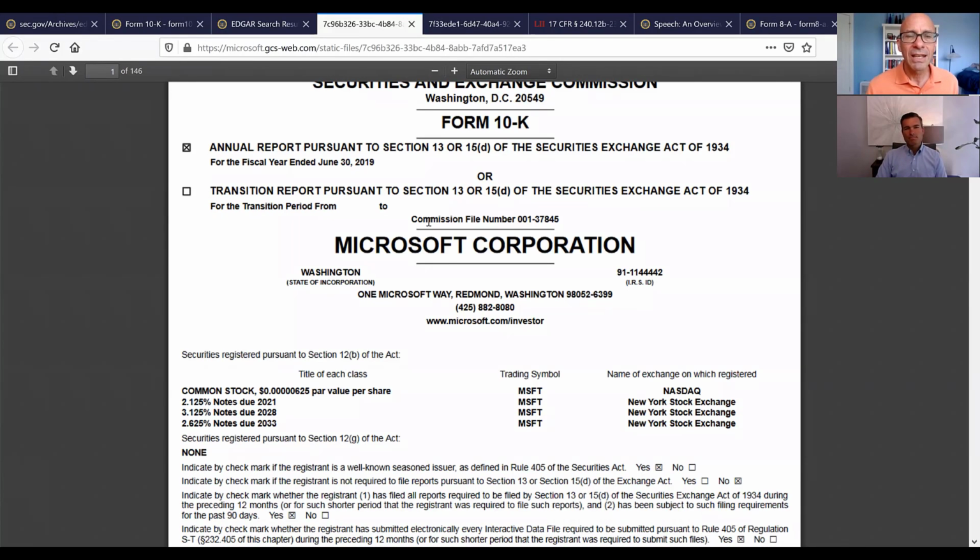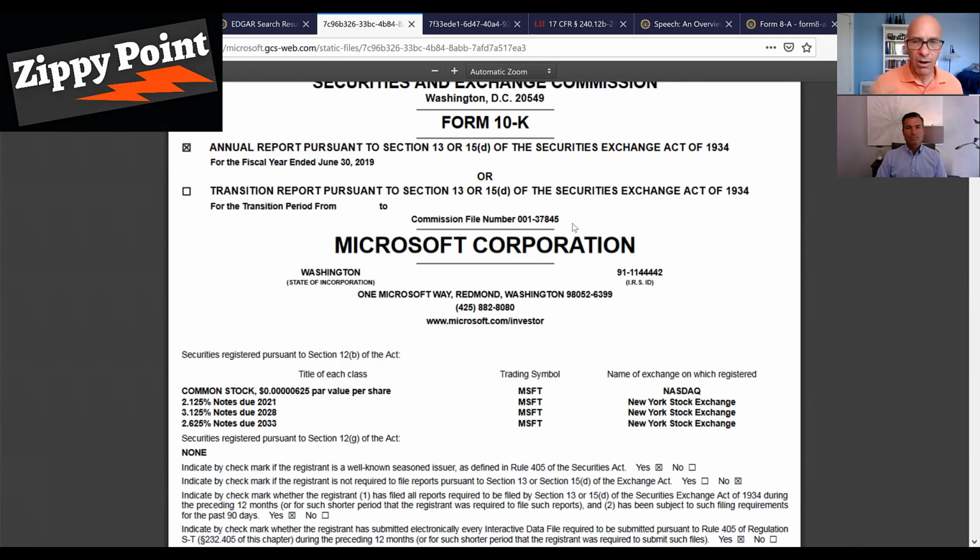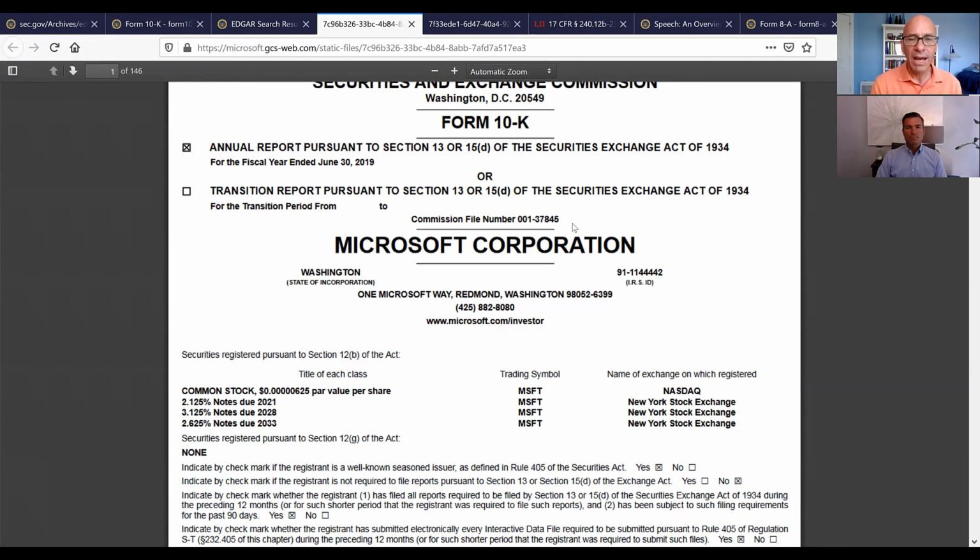And then you have something called the commission file number. This is a file number assigned when your company is first brought into the '34 Act filing stream. You're either going to be filing a Form 8-A when you do your IPO, or you'll file a Form 10 if you're getting into the '34 Act stream not as part of the regular IPO process. And the SEC will assign you a commission file number.